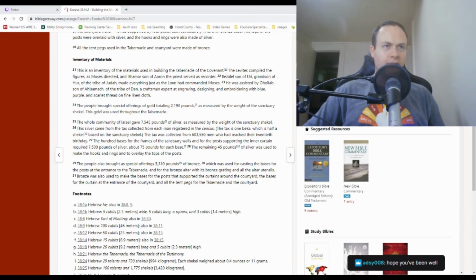Let me get to verse 29 here and then wrap this up. People also brought as special offerings 5,310 pounds of bronze, which was used for casting the bases for the posts at the entrance to the tabernacle, and for the bronze altar with its bronze grating and all the altar utensils. Bronze was also used to make the bases for the posts that supported the curtains around the courtyard, the bases for the curtain at the entrance of the courtyard, and all the tent pegs for the tabernacle and the courtyard.